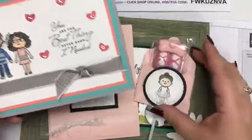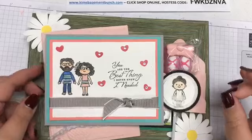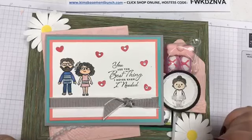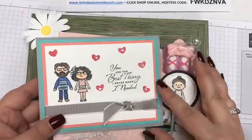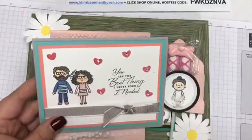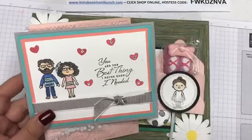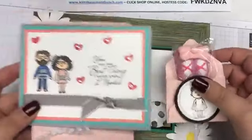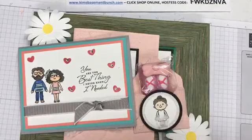So anyway, I hope that you guys get an idea of different things you can do with this stamp set. And it is not hard to stamp with. It looks like it is, but it is so not hard at all. It's very, very easy, and I like that you can make it quite personable by simply incorporating the different hair and the different things to make them look the way you want them to look. So anyway, I hope that you guys enjoyed my video for this week.